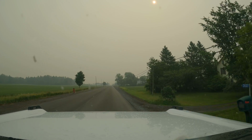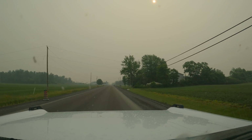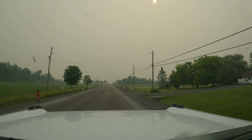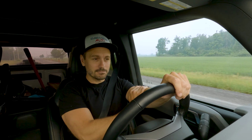So it is a smoky, smoky morning. That's right, that is not fog, that is forest fire smoke. We've been blanketed by smoke the last couple of weeks. We've had a lot of fires in the area. But we're back on the hunt, we're back on the journey. We're gonna go check out a 72 today.